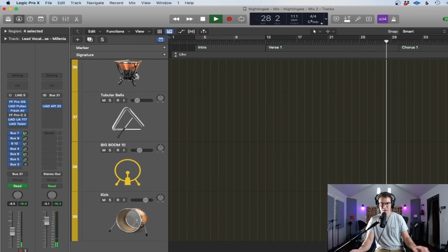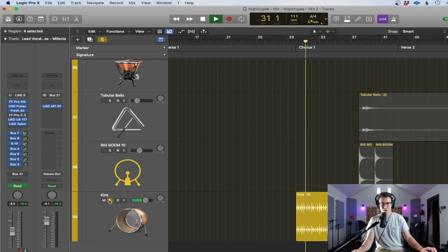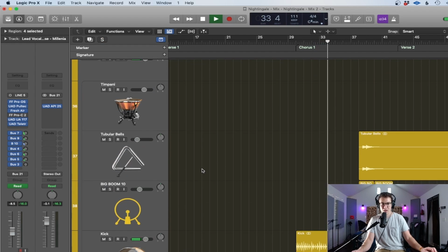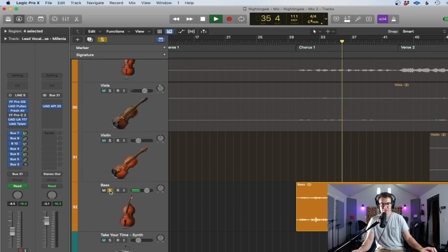So then we're gonna get our kick coming in on this chorus. You can see the chorus here coming in. This is a virtual instrument. It just sounds like a little kick drum. I played that, and then we had some upright bass come in.